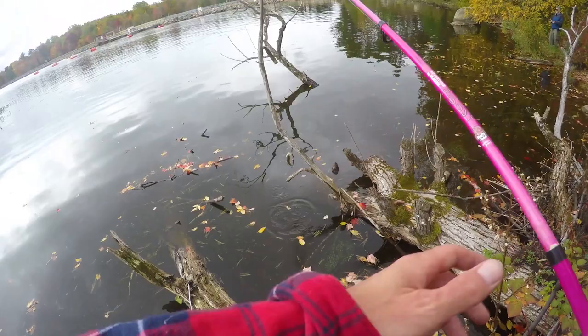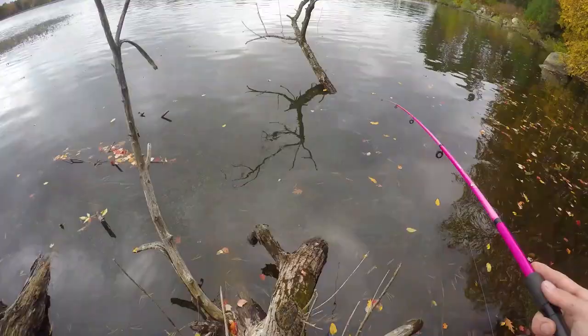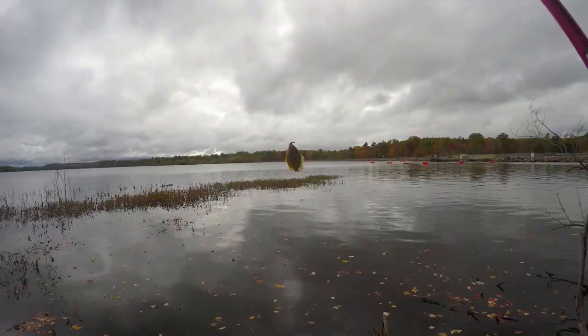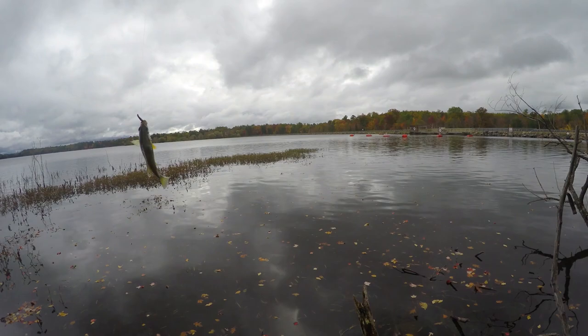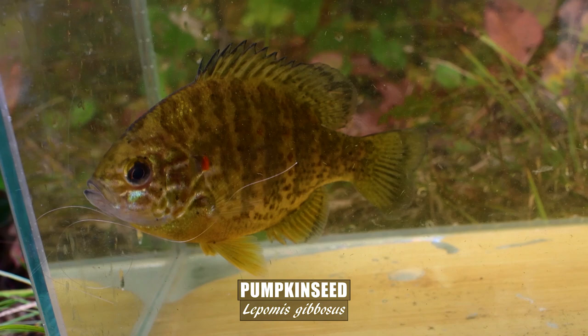I caught a tiny largemouth again. We got something. What do we got? We have a bluegill. All right. Pumpkin seed. Got a beautiful little pumpkin seed here.